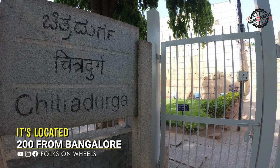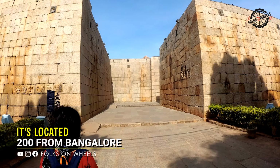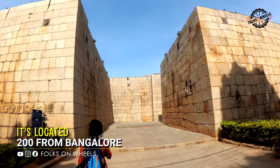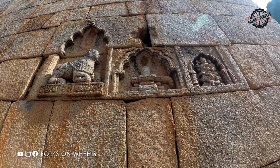How to reach? Either by bus or by your own vehicle, take the Express National Highway 47, which connects Bangalore to Pune. Chitradurga is 200 km from Bangalore and it's a good ride of 3 hours.